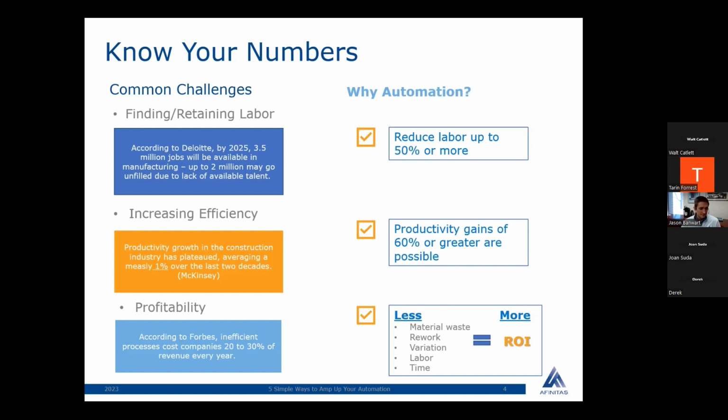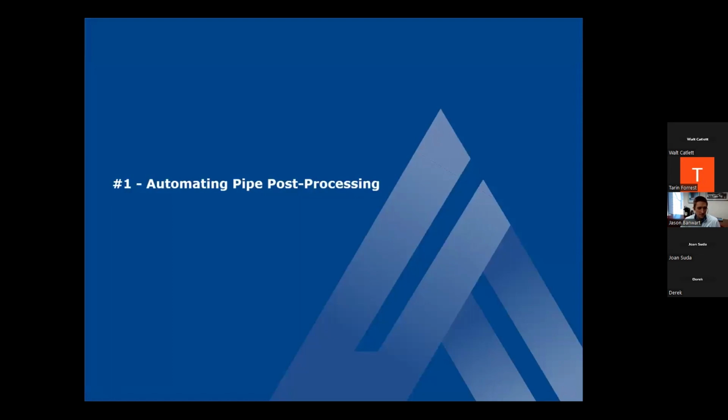So let's dig into the automation, and we'll start with example number 1. And we're going to talk about the post-processing side of pipe production. So we consider where the pipe is cast, at the machine and then cured. That's kind of the production side. And then the next day, when you come in to tip out the pipe and remove the joint rings and process the finished pipe, that's what we're referring to by post-processing.